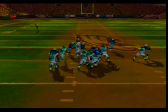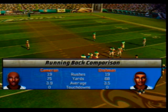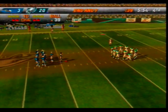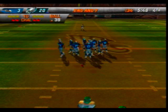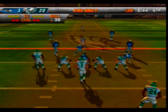Hand it off to the back. McGuire is there for the tackle at the 39-yard line. Cameron takes advantage of a little daylight, picks up 3 yards. Ball on their own 39. Ball on the 39-yard line.